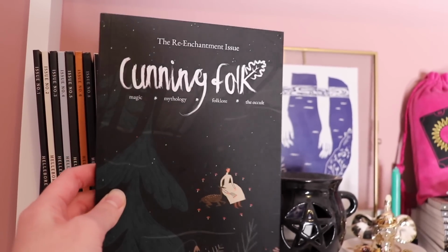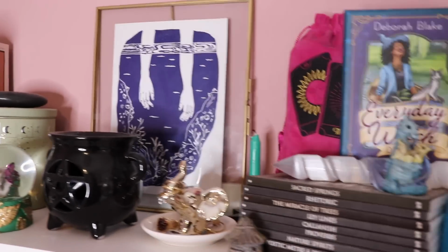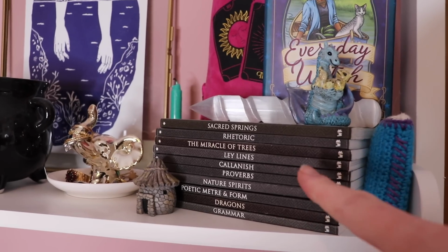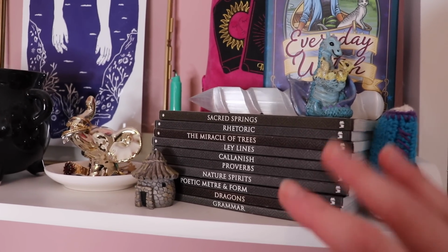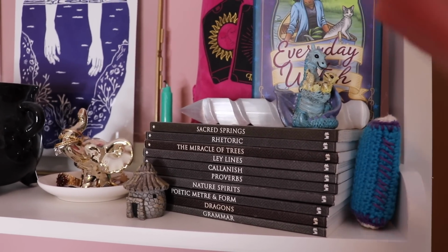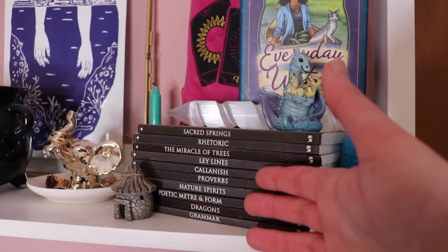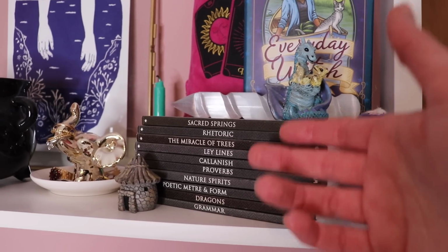This one specialises in sort of fairy tale and mythology, but it's also short stories, not just non-fiction. Then we have some knickknacks and my collection of wooden books, which aren't obviously made of wood. They are published by Wooden Books, these little individual issues, and they are books on, again, super niche little topics, often related to different aspects of folklore, myth, religion, sort of the esoteric. So I've got rhetoric, the miracle of trees, ley lines, Callanish, which is a very specific collection of standing stones in Scotland, proverbs, dragons, grammar, poetic metre, a bit of everything.